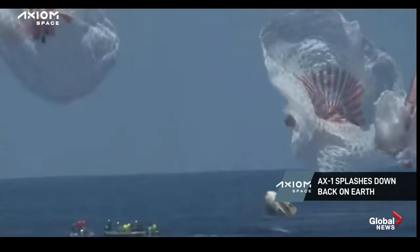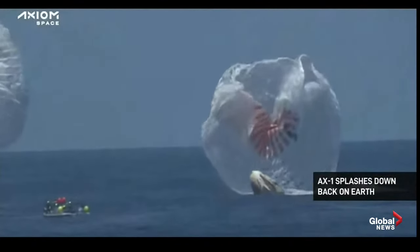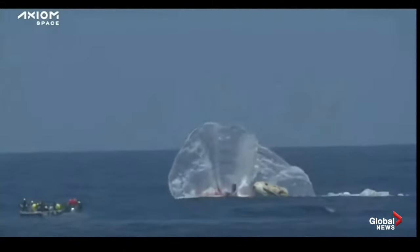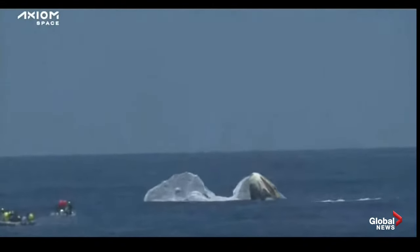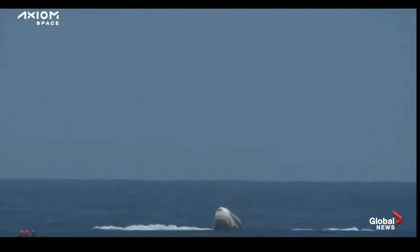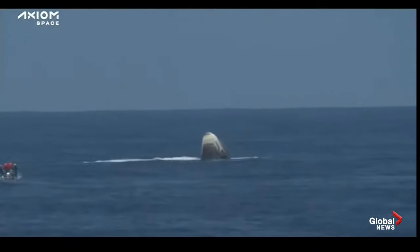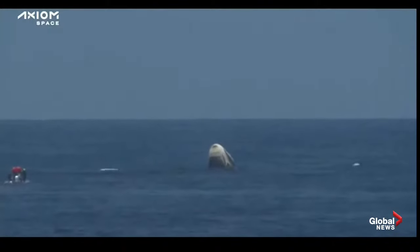As you can tell by the cheers behind us, we can confirm that the Dragon capsule with the AX-1 crew has splashed down. Dragon Endeavor has returned home with the Axiom 1 crew. Dragon SpaceX, we see splashdown and mains cut. We confirm. SpaceX recovery ship and team that you see there on your screen has been waiting for Dragon splashdown, and they're now making their way to that location.